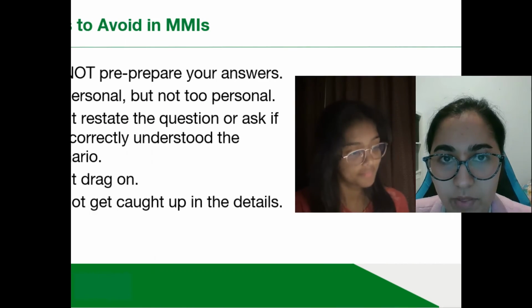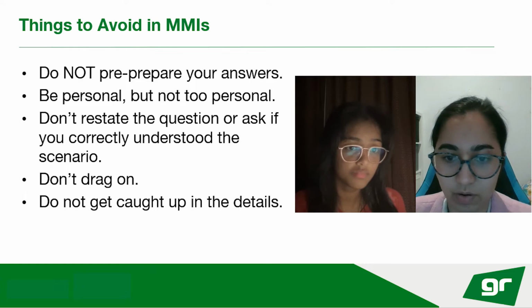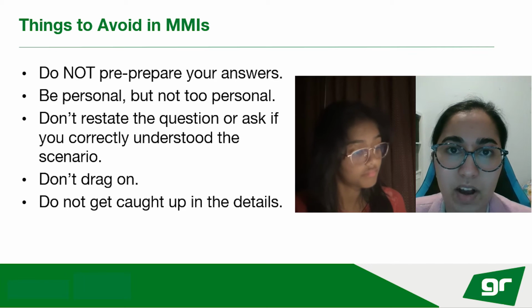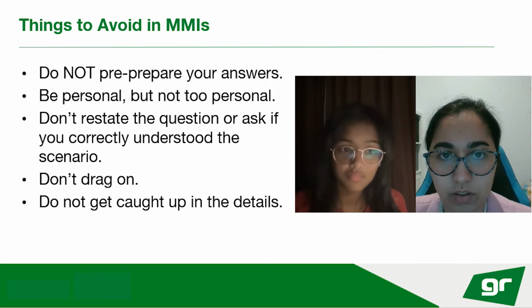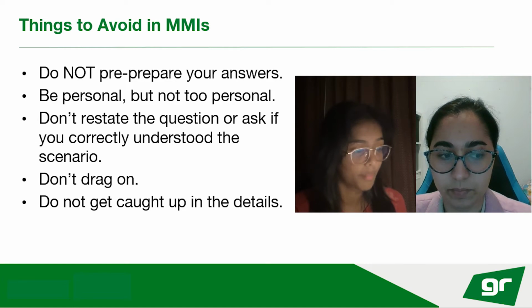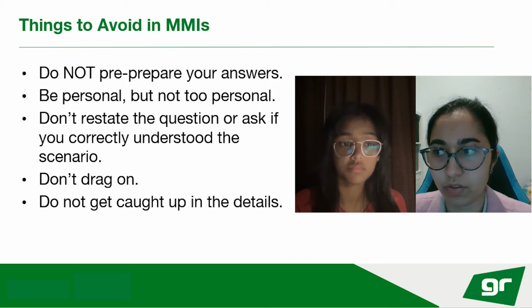So now we'll talk about some of the more specific topics to avoid for the specific station types. First, the why medicine stations. As Alicia mentioned earlier, there are a lot of other professions that also help people, and other professions that require problem solving, so you might be asked why medicine versus those other professions. Make sure you frame your answer around why medicine suits your needs, and that you're not trashing the professionals in the other fields.